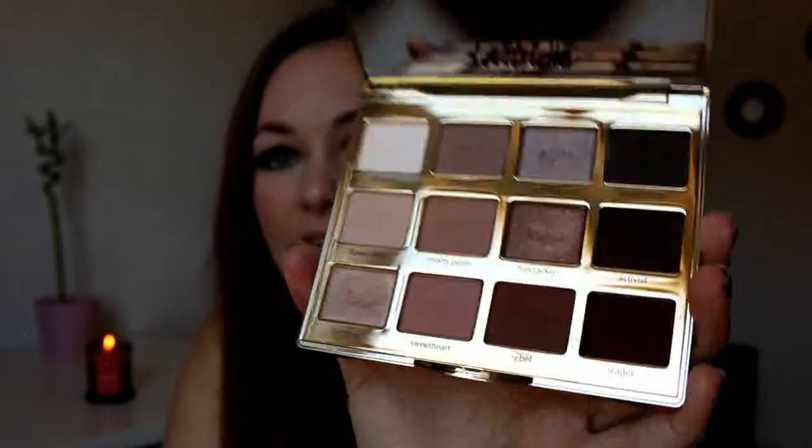And then finally, I want to mention the Tarte Tartelette in Bloom palette. I am obsessed with this palette. It's got so many gorgeous shades in it. It's what I have all over my eyes today. It has just been my go-to palette. I've literally used it every day since I bought it.